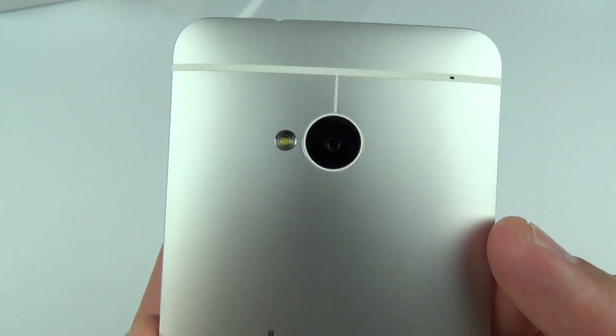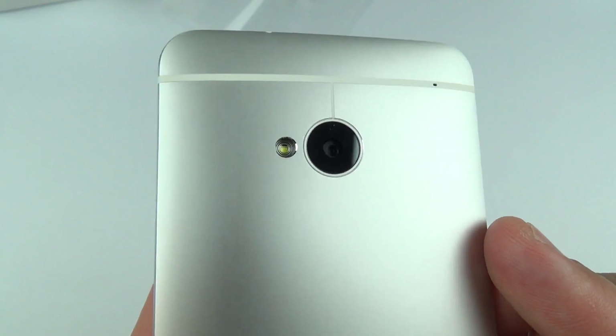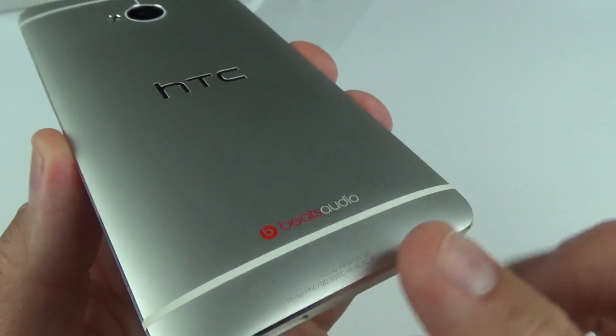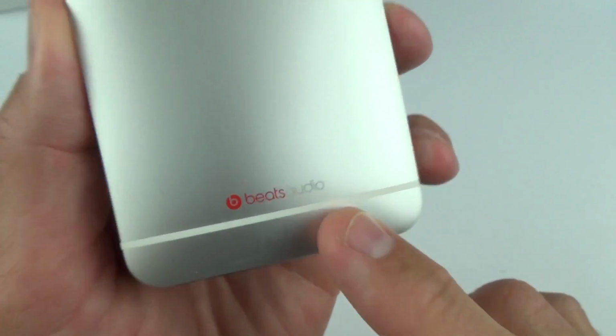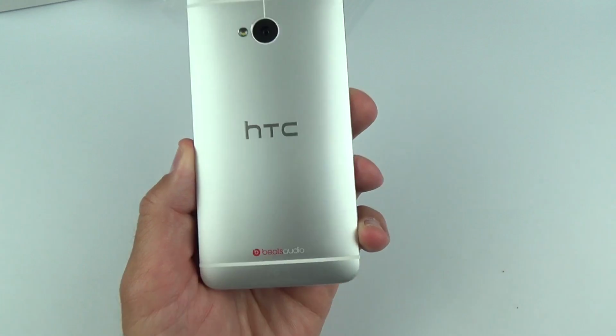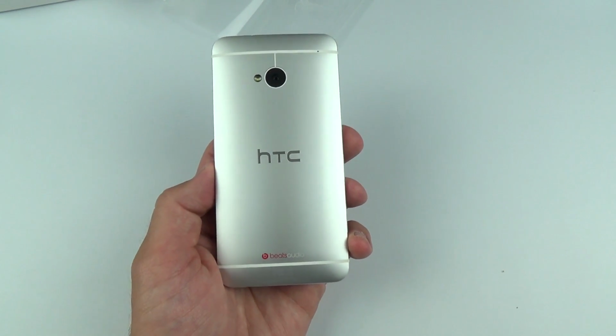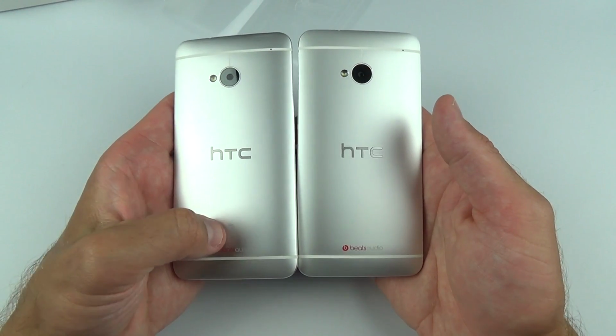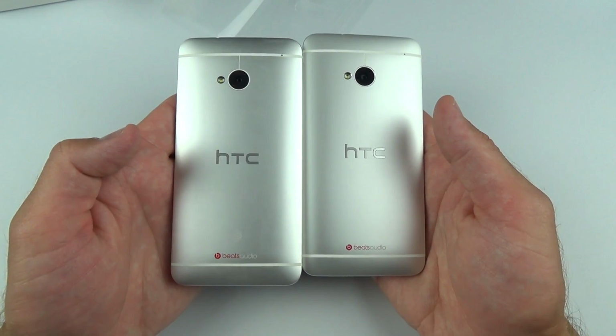On the back, again, that's 4 megapixel or ultra pixel camera with that LED flash. We have our microphone right there. And we also have our Beats Audio branding, which is preserved. And you won't find any carrier branding here like you would get with your AT&T version. In fact, if I bring that out here, I can show you. So there you go. It's kind of hard to tell them apart without that AT&T logo on the back.